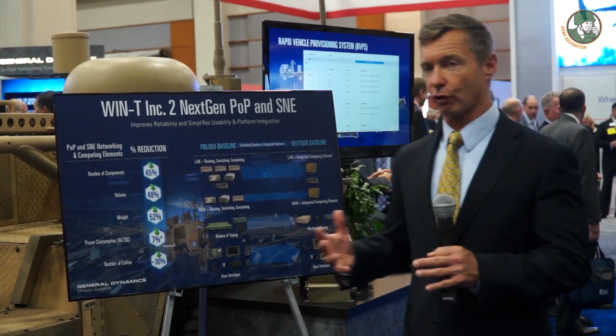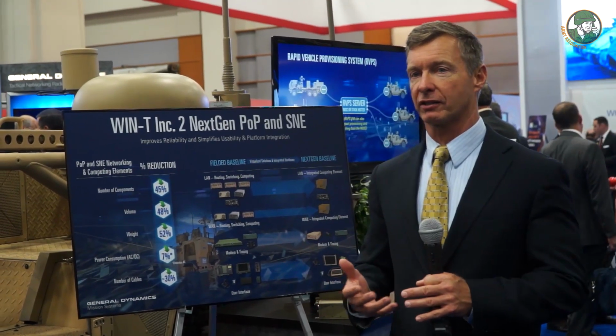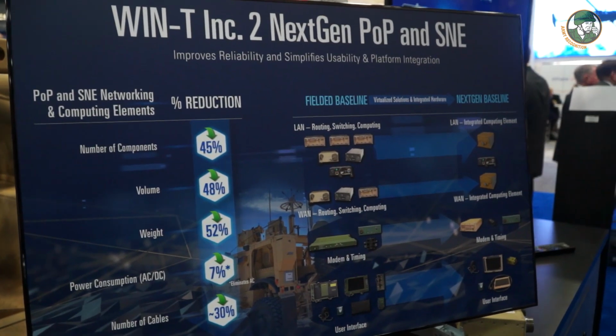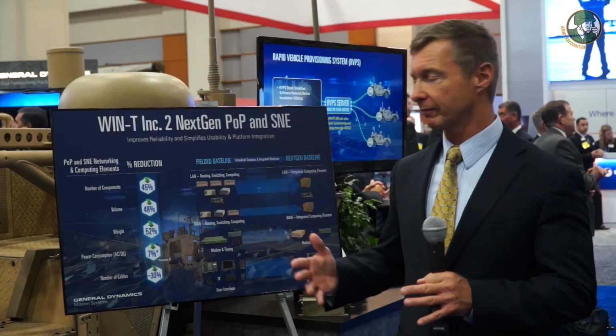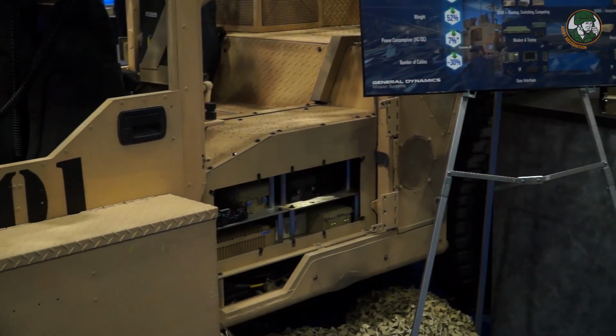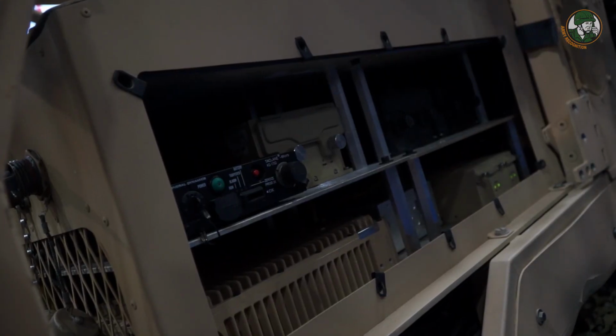And we'll continue this virtualization and reduction in the size, weight, power, and cost to get to any kind of platform. So everything that we show in the booth here on a Humvee is now going to be put in a small little compartment like this and running off the engine power. No auxiliary power.